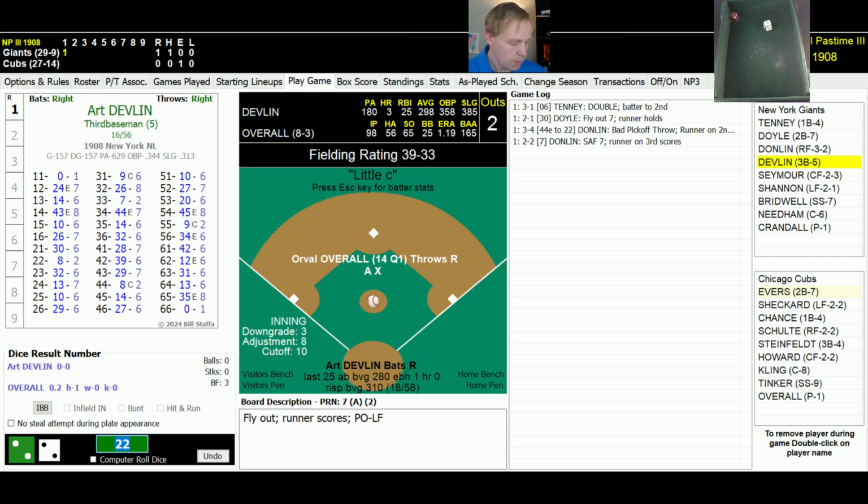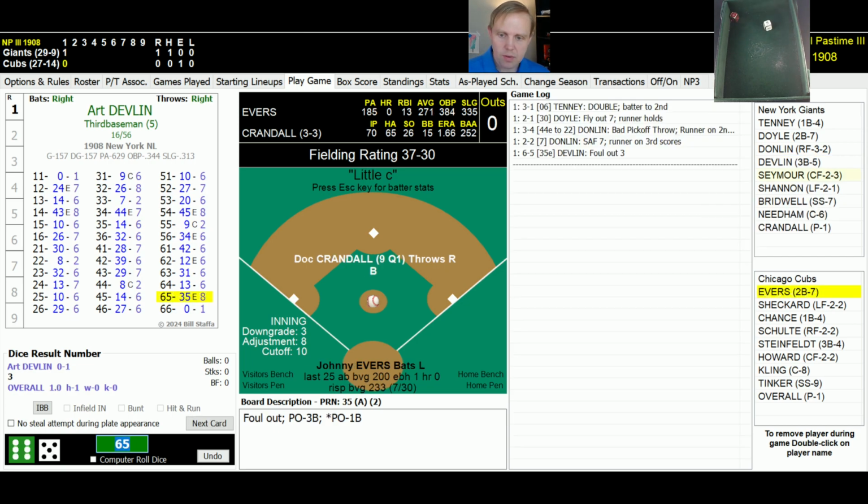That now will bring up Art Devlin, and Devlin rolls a 65 for 35. That's going to be a pop-up over to the right side of the infield, and that's going to be easily playable there for Chance, and he makes the catch for the out. And let's see if I can figure out where everything went here. Hold on for a second. And here we go. There we are to the bottom of the first inning.